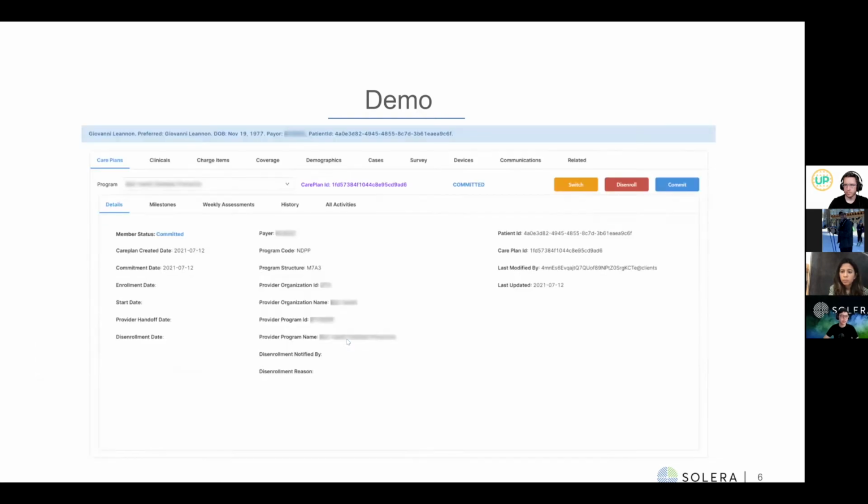After clicking on a specific patient, this container will appear right below the search results. Here, the user will be able to see more information regarding the selected participant, such as their name, their preferred name, the date of birth, the payer, the patient ID. And below that, the user can view the programs that the participant is committed to inside the care plans tab, the clinical lab values that this participant has.